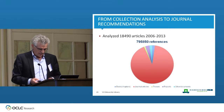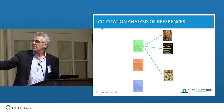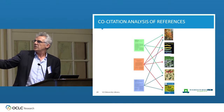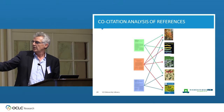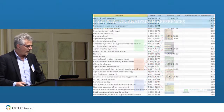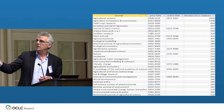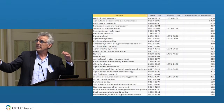And then the next thing you can do is a co-citation analysis. Article A is citing these three journals, article B is citing a number of journals, and article C is citing that as well. And then you see that this journal has been cited three times, this one twice, once, twice, and twice. So you get a feeling of the importance of journals. If you look, for instance, at the Journal of Agricultural Systems, we see that it's co-cited the most with Agriculture, Ecosystems and Environment, with Field Crops Research, European Journal of Agronomy, Journal of Dairy Science, Science, etc.